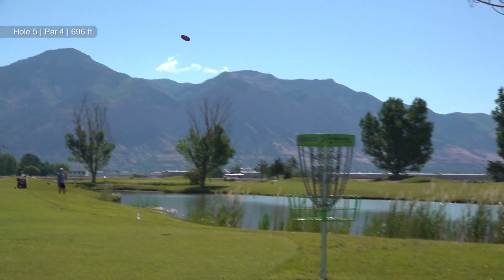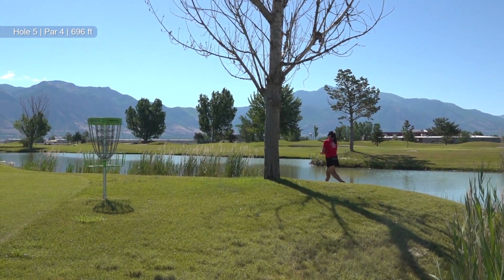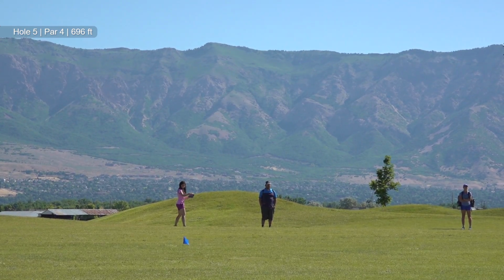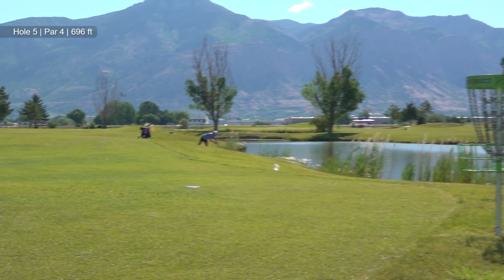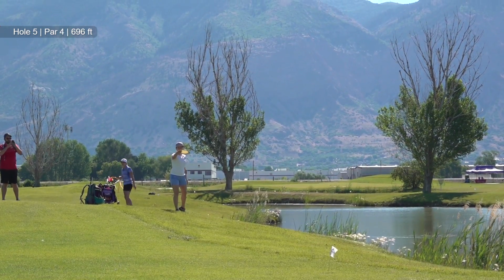Oh, I've got a bad feeling. I don't like this. That is... Spotter says. What's it? That is 2 OBs. Ooh. Spotter says no. Oh, that's rough. And that's so easy to do on this hole because anything that hyzers is going to be moving towards that water. Yeah, it doesn't help that the wind is blowing towards the water.